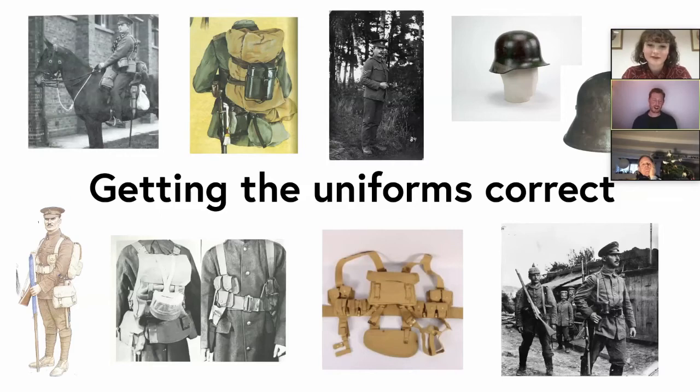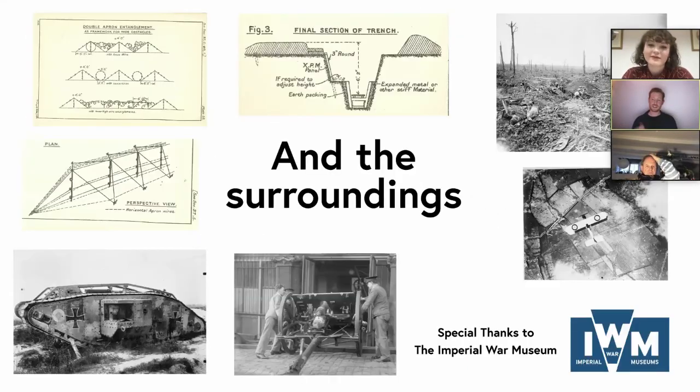Also, getting the uniforms correct. Obviously, there's two different armies in two different uniforms, and then within those armies, you have different ranks of soldiers, officers, cavalry units. So that's another thing that I completely hadn't thought about when starting the illustrations. I'd just draw all the British soldiers in one uniform and all the German soldiers in another, but making those distinctions was really important. And having some help from the Imperial War Museum, we had an expert who would point me in the right direction, which was super helpful, especially with things like how a trench is made, how barbed wire was laid out, and the types of tanks and guns and so on.